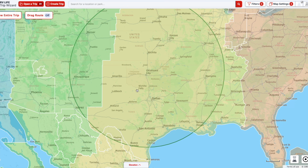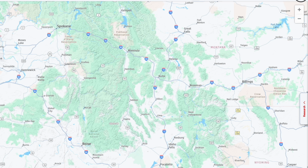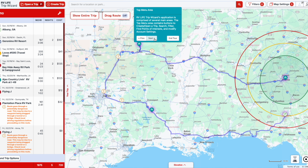The second feature is the feature tour. If you want to freshen up on the RV Life Trip Wizard features, you can take the feature tour. In the upper right corner, you will see your profile icon. Click that, you will see feature tour. And this will just run you through the features of RV Life Trip Wizard.